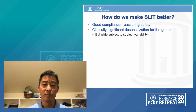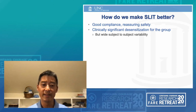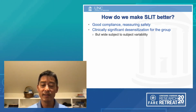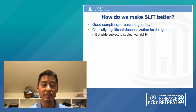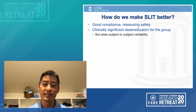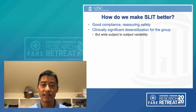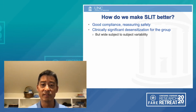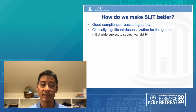The summary we had from our results was that SLIT represented a very easy to do treatment, and there was very good compliance to back this up. The safety was also reassuring, with the primary side effect reported being oral itch that self-resolved typically within 10 to 15 minutes. Symptoms requiring more advanced therapies such as epinephrine were very rare. We saw clinically significant desensitization for the entire cohort, but when we looked at subject to subject, there was a very wide range of results, from some patients passing with no symptoms to others looking no different than placebo.